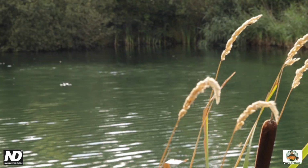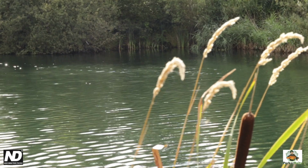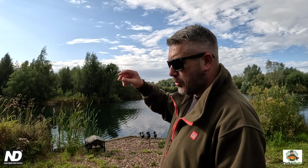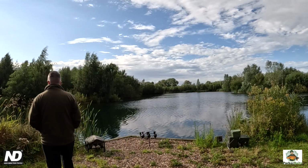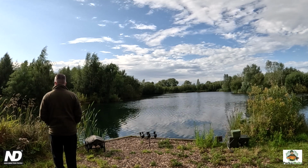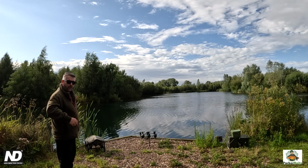There's definitely fish feeding down here, 100%. I'm not going to try and show you because I can barely see myself, but literally over that spot, as the ripples fade away, you can see the bubbles coming up. I'll keep it recording and see what happens. You never know. Literally bubbling away.